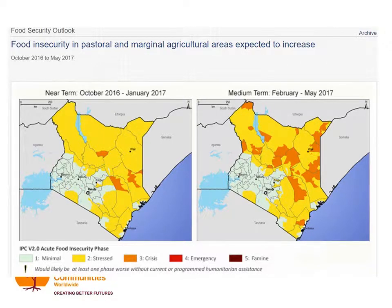Such information is very useful because it will indicate where food is required. It may have to be provided or imported, but also it has implications in terms of the cost of food. In the areas where there may be a food crisis, the cost of food may go up, and that in itself will have implications for the families living in those regions.